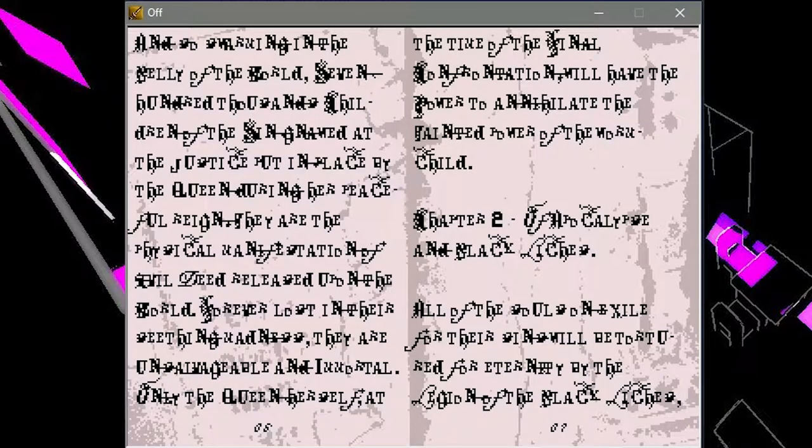Read? And something swarming in the belly of the world, 700,000 children of the something at the justice put in place by the queen during her peaceful reign. They are the physical manifestation of evil deeds released upon the world. Forever lost in their seething madness, they are something and immortal. Until the queen herself, at the time of the final confrontation, will have the power to annihilate the tainted power of the something child.